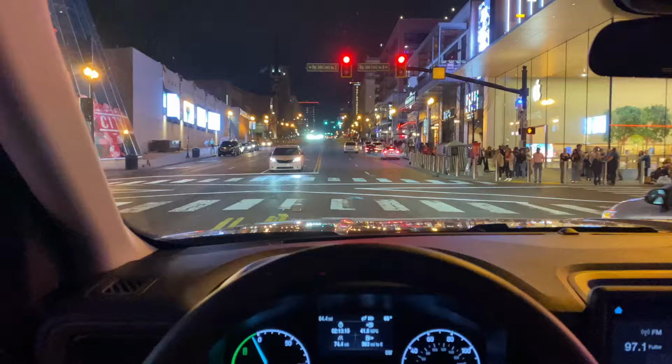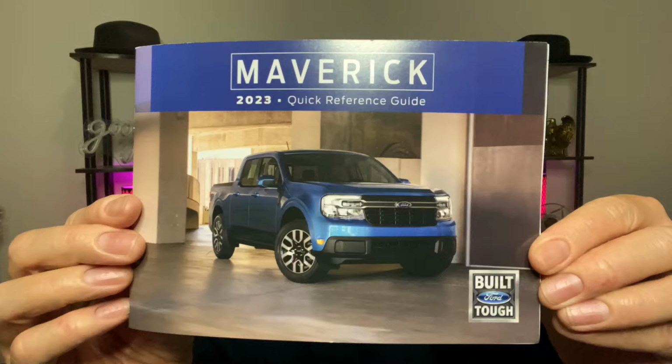All right, guys, what a day. I am so ecstatic. I couldn't even sleep last night. I was so excited about this. Here's a couple things that it comes with. Some user guides and some pamphlets, pretty cool. Pretty slick. Here's the main one. This is the actual owner's manual, 2023 Ford Maverick. I think you can also get free Sirius satellite for like 3 months, like a trial thing, if you sign up. And this is what the key fob looks like.